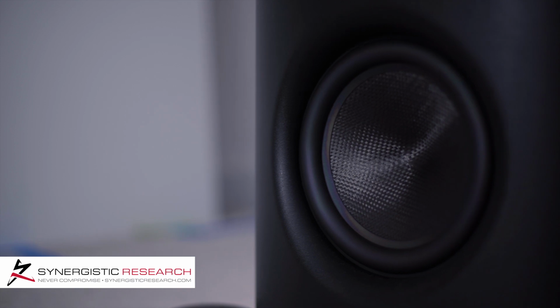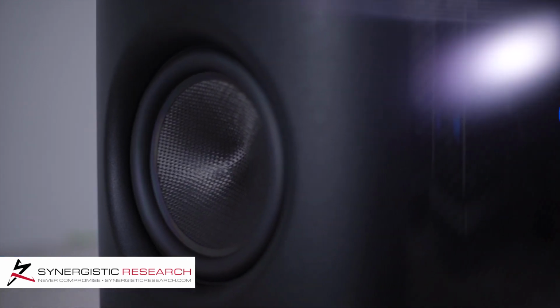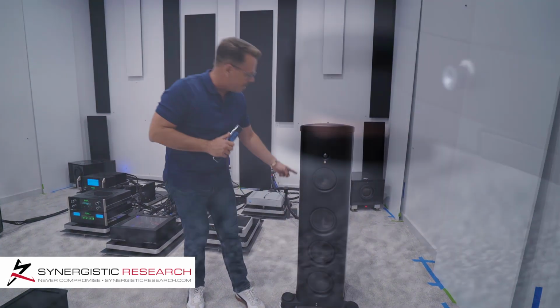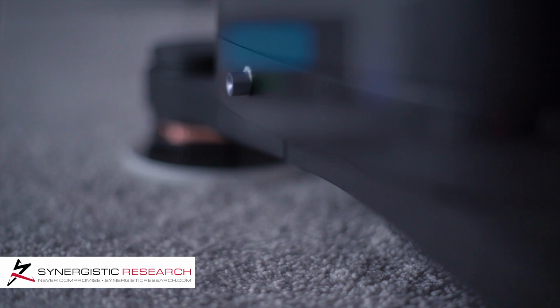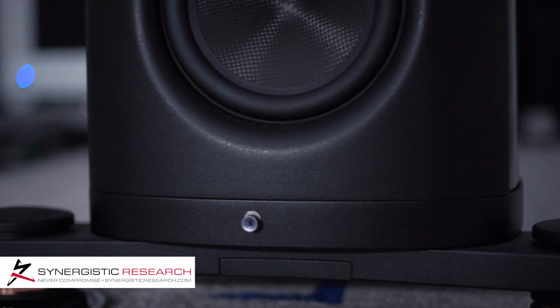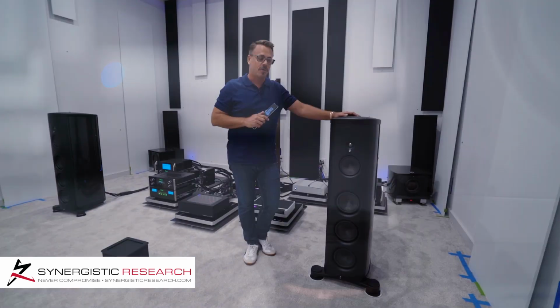Finally, the speakers that we're using here today are Magico M3 speakers. These speakers are amazing, and we are placing HFTs in the prescribed pattern, X's on top in the front, standard HFTs on the bottom, 2.0s on the side, and a standard HFT in the back, and we'll also be demonstrating that in the new recording.